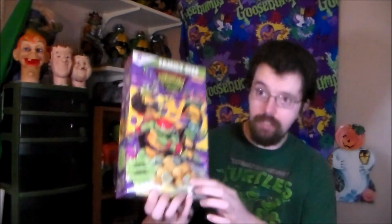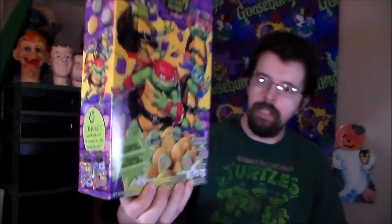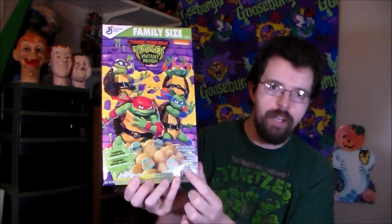Okay, so as you can see, we've got these big old pieces of cereal here. And we've apparently got a marshmallow for each of the four different turtles, for each of the brothers. We've got what appears to be a Leonardo marshmallow down here. Then we've got Donatello, Michelangelo, and Raphael. And obviously, we got the four back here.